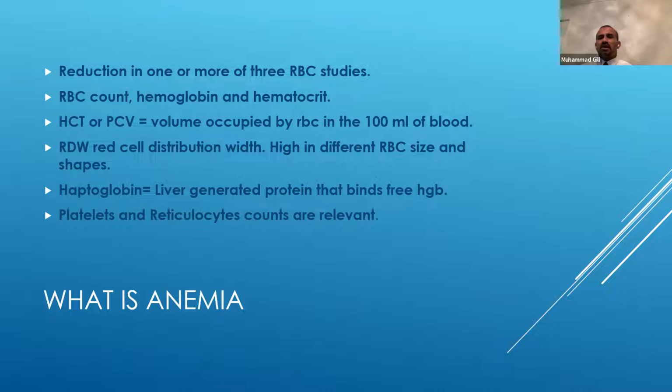Hematocrit is the volume occupied by RBC in 100 ml of blood. Surgeons love to call out hematocrit, or are interested in hematocrit. RDW, we usually overlook RDW written in the CBC. RDW is the red cell distribution width, which means that if there are a lot more different sizes and shapes of RBC, the RDW will be high. So then in our mind, it should take us to a differential diagnosis of, okay, B12 or iron deficiency and so forth.